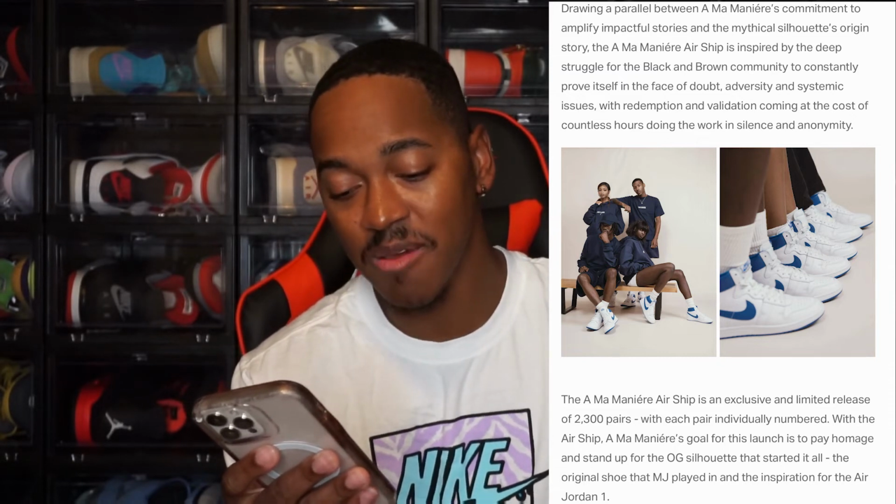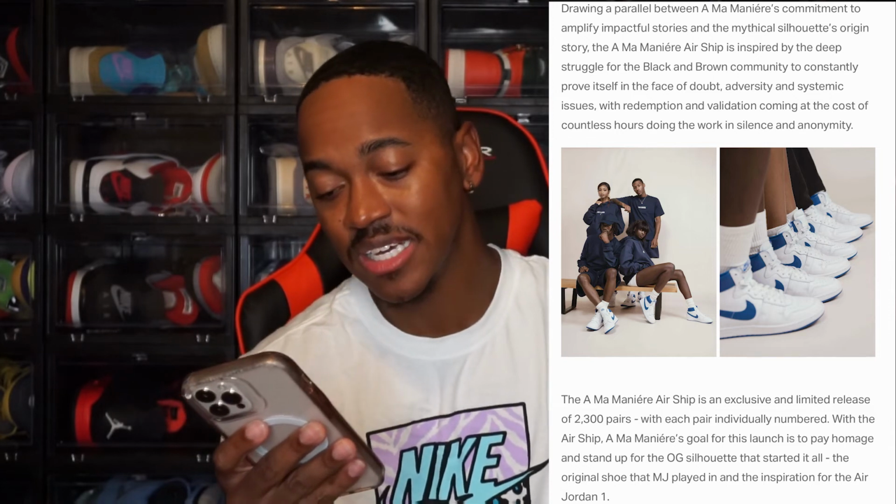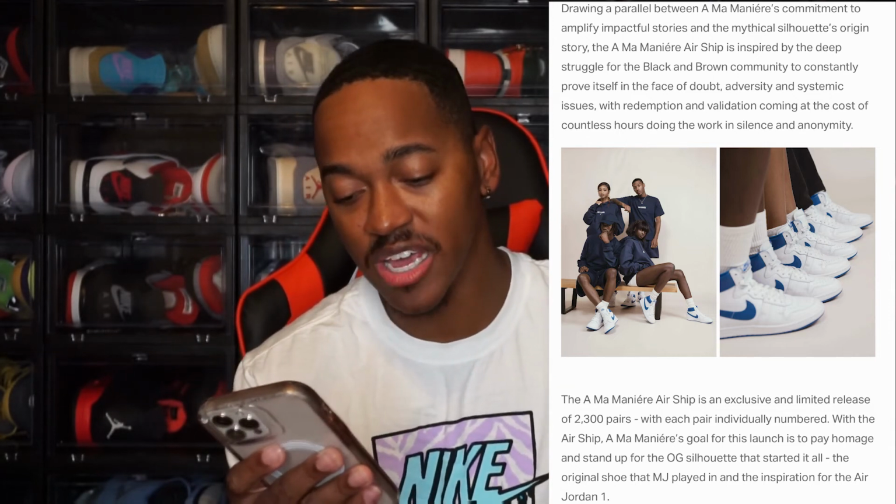With the airship, Maniere's goal for this launch is to pay homage and stand up for the OG silhouettes that started it all, the original shoe that MJ played in, and the inspiration for the Air Jordan 1. So that's a little bit of background of why they chose the airship. I still think for me though, it's the fact that they're doing an airship. Once again, not a popular silhouette. So it'll be interesting to see how people take the airship.